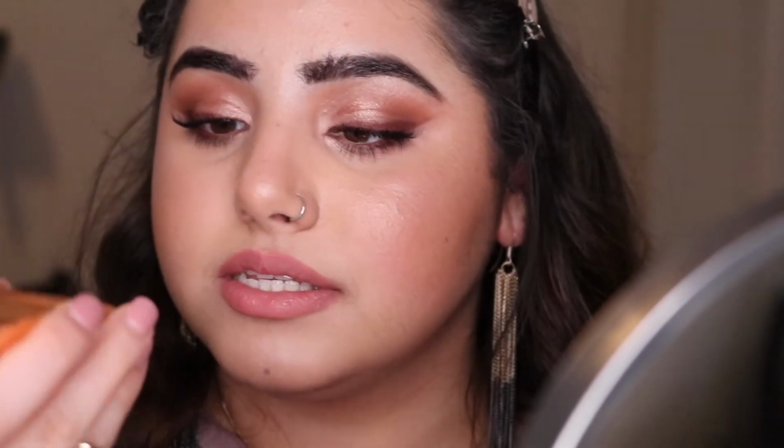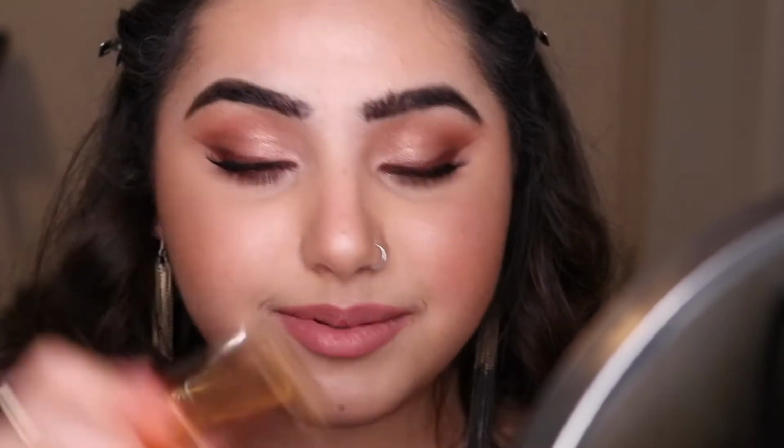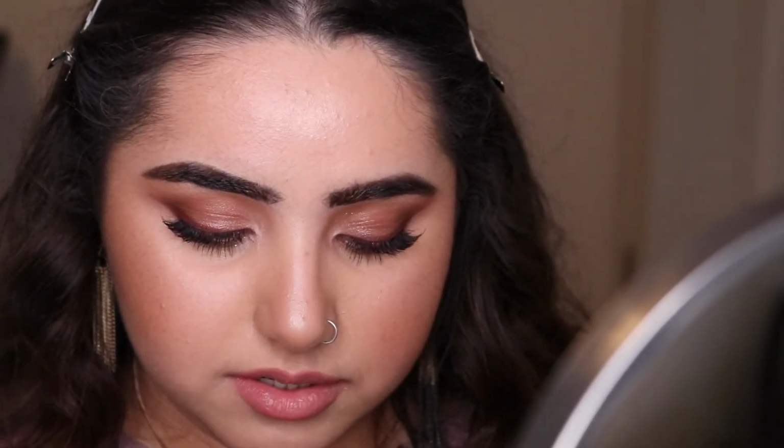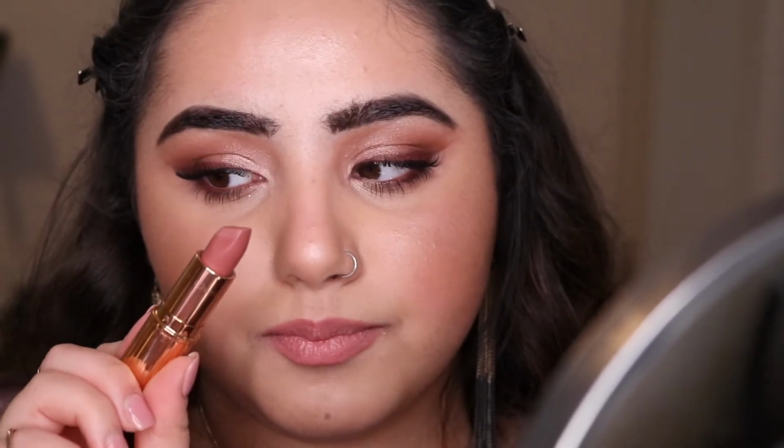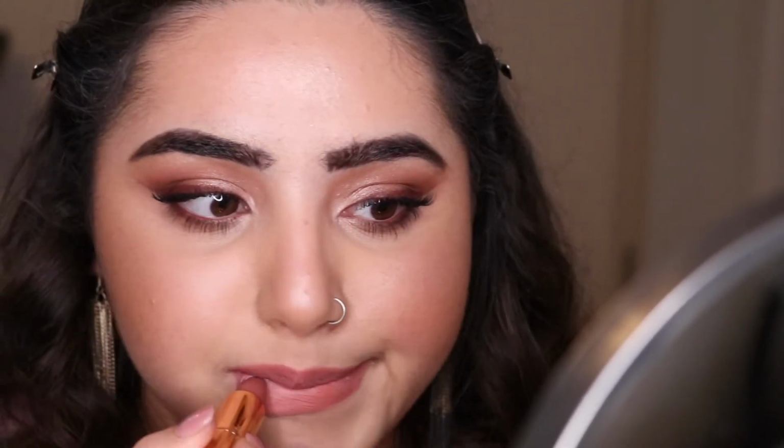Cool. Okay. What's this? Pillow Talk lipstick. I think this is the Matte Revolution lipstick. Look at that color. It's so pretty. It's perfect, honestly.